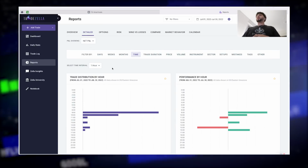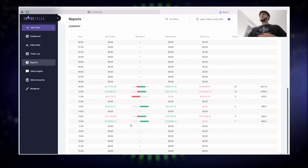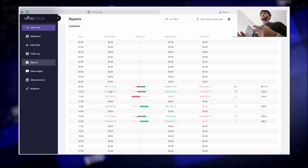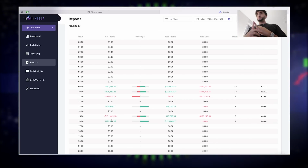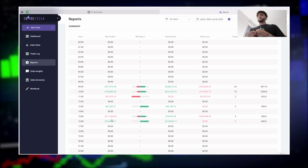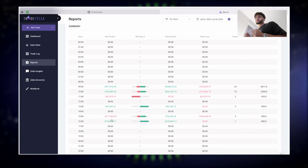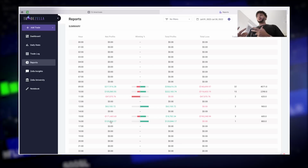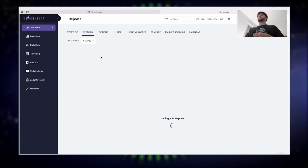Let's look at reports actually. I like looking at this. So as you can see, the time in the day where I did the best was 9 a.m. through 10 a.m. I'm not sure what the other peak is, I guess it's 3 and 4 p.m. But all I can tell you right here, 9 a.m. is the best time, it looks like.